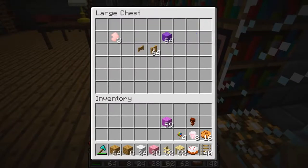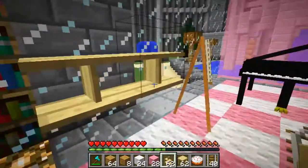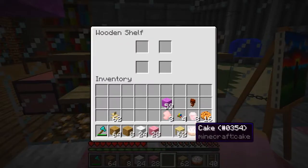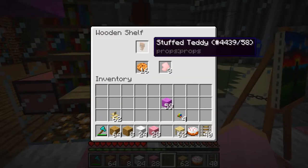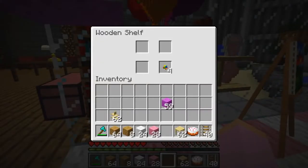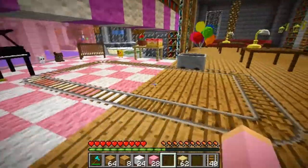So we've got some cookies, cake, and milkshake. Oh, and cotton candy. So let's see. Okay. Oh, oops. Okay, let's put that there. And let's see. We'll put the strawberry milkshakes there. We'll put the cotton candy there. Some cookies there, a teddy there. So that looks good. And then maybe we can put the extra balloons there. The other cake there. So there's lots of stuff there.